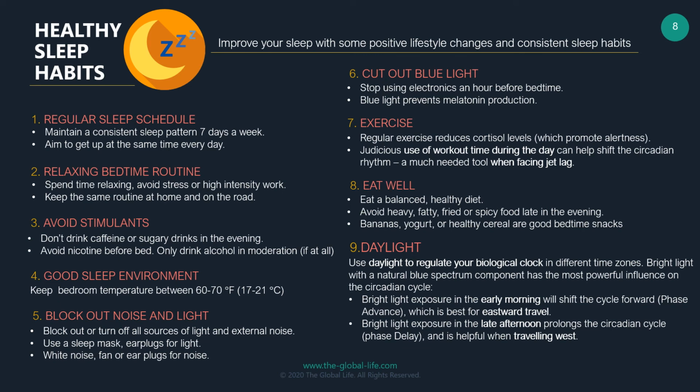Bright light exposure in the late afternoon, however, prolongs the circadian rhythm cycle. That's called phase delay, and it's a helpful tool when traveling west. So you want to stay up later because you're going from Europe to North America, and you want to shift that circadian rhythm that way. Stay up in the afternoon, go outside, get some sunlight at that point as late as you can in the day to help that shift around.